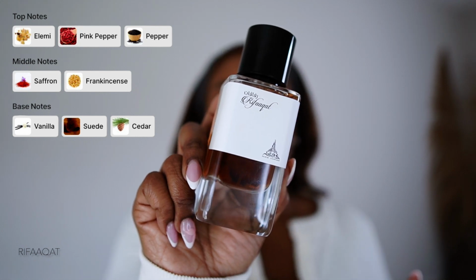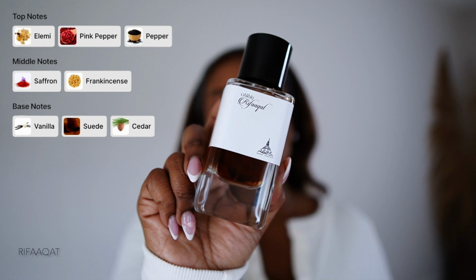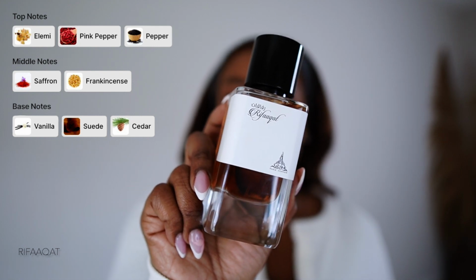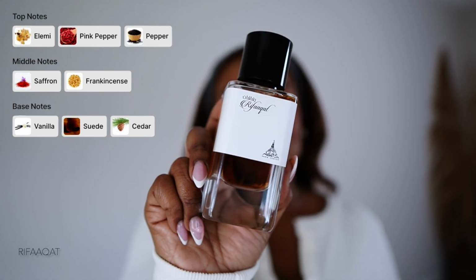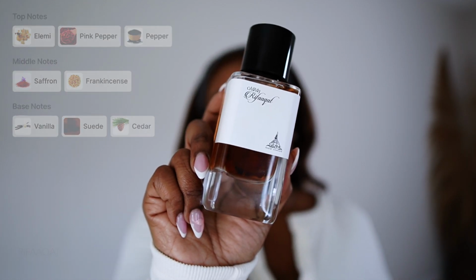And this is one of those fragrances that sneaks up on you. It's very intoxicating in that way. When I first got this, it was just okay. It was a little different for me, but the more I wore it, the more I became addicted to it. So this fragrance just kind of sneaks up on you when you least expect it. It's so beautiful.